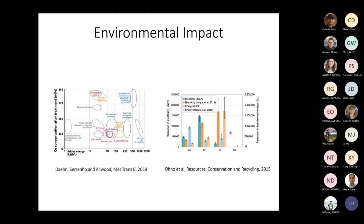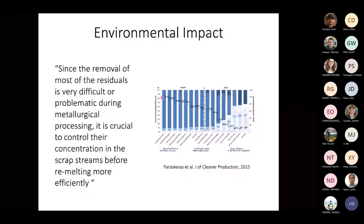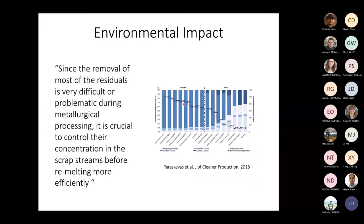So here's a nice piece of work from the aluminium industry, which looked at different strategies for different aluminium alloys, and again, showing the potential efficiency gains that you can employ if you implemented the right strategy. So I think the steel industry's got the potential to learn from other industries who are facing similar problems with residuals and other expensive elements.